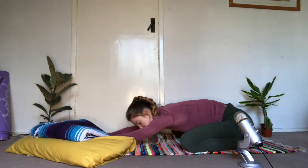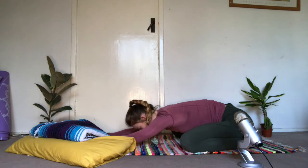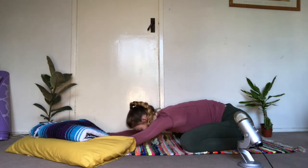Allow your forehead to rest on the floor. And really allow your belly to sink into the floor here. Just allow your tummy to sink down. Releasing any tension in the pelvis, in the lower tummy region. Let your whole body simply surrender to the floor.